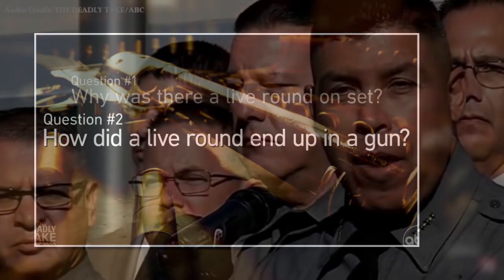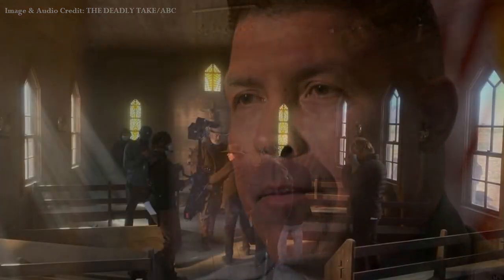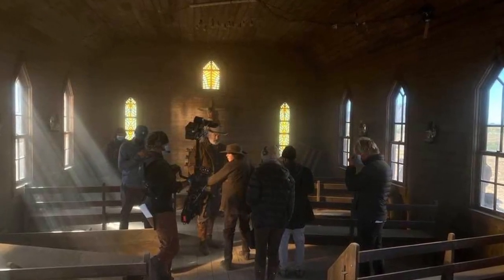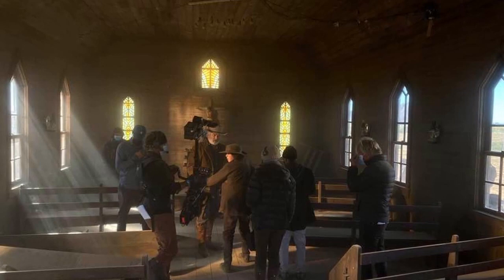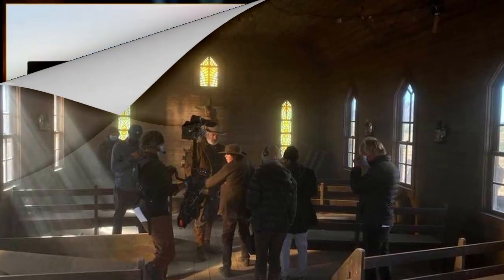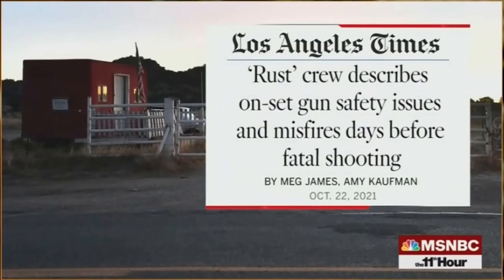We identified 2 other people that handled and/or inspected the loaded firearm prior to Baldwin firing the weapon. These 2 individuals are Armorer Hannah Reed Gutierrez and Assistant Director David Halls. So that was Santa Fe Sheriff Aiden Mendoza. Now the question posed by ABC News wasn't who allowed a live round to end up in a gun, but how. I do think how and who go hand in hand.